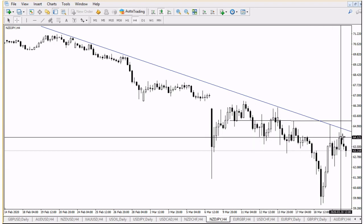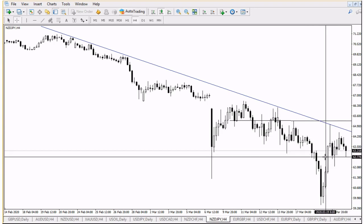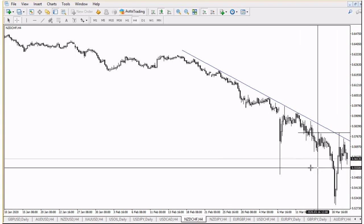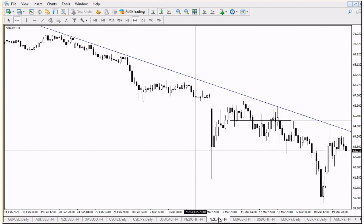Also, the pullback to the black line may never come, so maybe after Monday or Tuesday, if the NZDJPY and the NZDCHF all remain down, that means that the bears are still holding on to their strength and they are never letting go anytime soon.